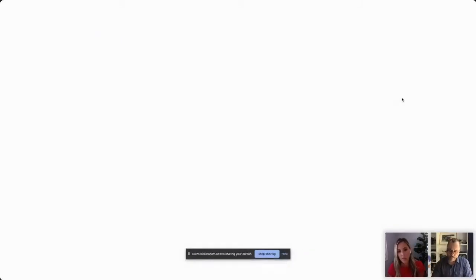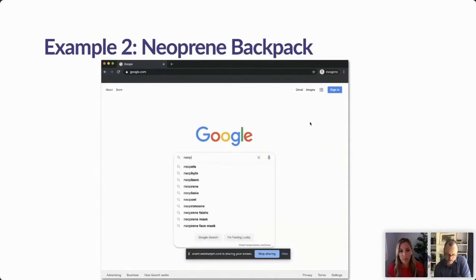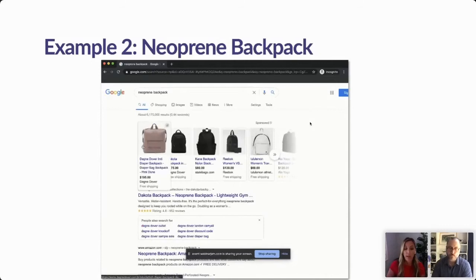So another example, Neoprene backpacks. This is a real search. It's a client that we work with. So if I did a search for Neoprene backpack, it's specific. The search intent is there for somebody who wants to buy that. Our paid ads are front and center, 1 and 2. And then our organic result is right below it.